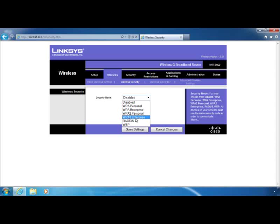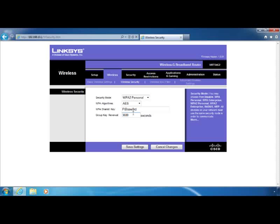And to be more specific, WEP, WPA Personal, or WPA2 Personal, it's going to be similar. Enterprise is a lot more complicated, and I'm not going to demo it for you here. But if I pick WPA2 Personal, you will see that I now have additional fields that I need to fill in.